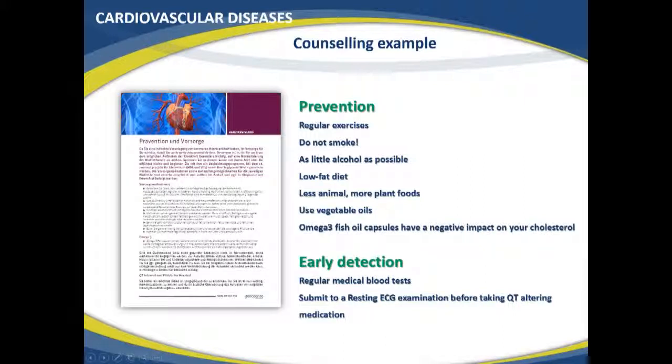Drinking much alcohol is detrimental. You should drink little alcohol, and if you drink alcohol, wine in small amounts would be maybe beneficial, and anything stronger or larger amounts would be detrimental. A low-fat diet would be important.